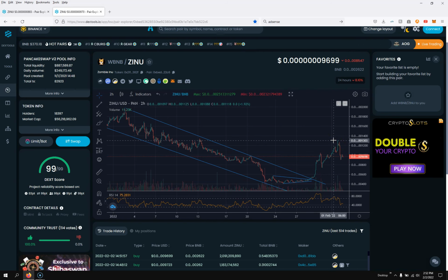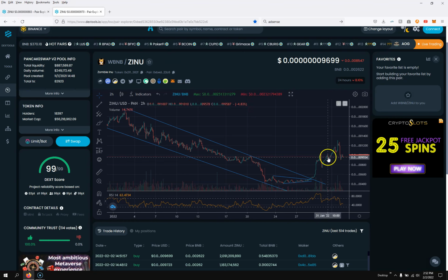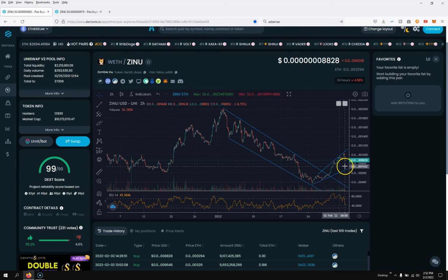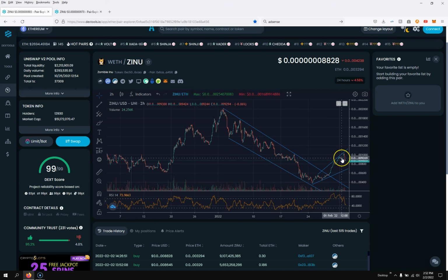What's interesting right now is Binance Zombie is actually outperforming the Ethereum side. But again, like I said, they do come back in line, if that makes sense. And that's on this pullback back here. That's essentially what happened, right? It came all the way back down to that 7, 8 or the 8th level to kind of come back in line.